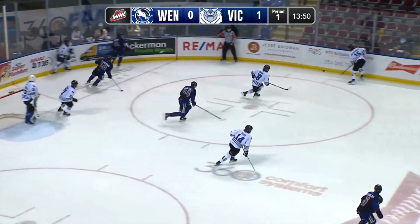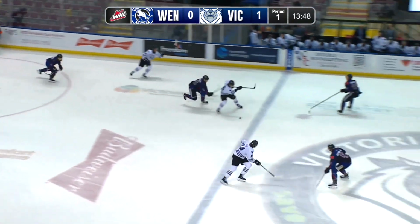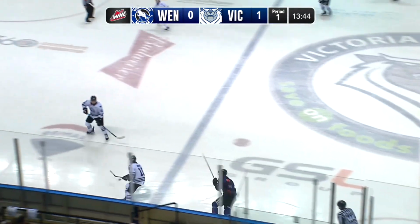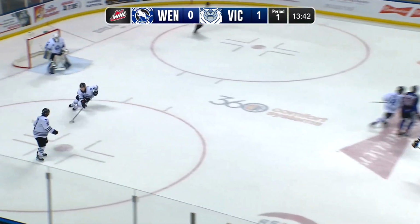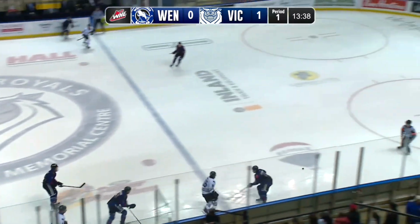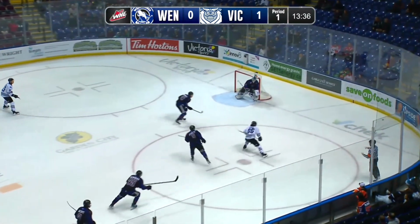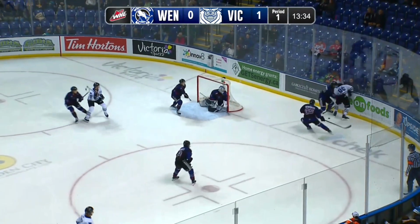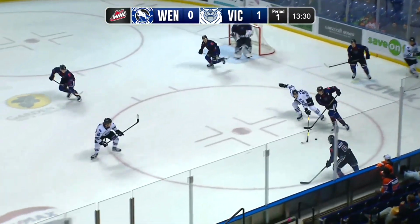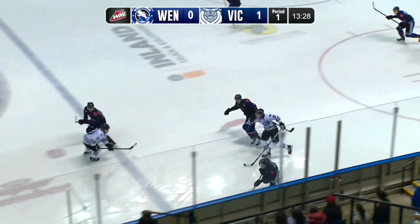Puck left corner, and Wu, whose dad played for the Victoria Cougars, Larry Wu, and his brother, prospect of the Vancouver Canucks, former Moose Jaw Warrior, Jet Wu. This is Jonas, 17-year-old. It's not his draft year, he has the late birthday. He's a defenseman, just like his brother. Victoria picks it out of skates, left corner.